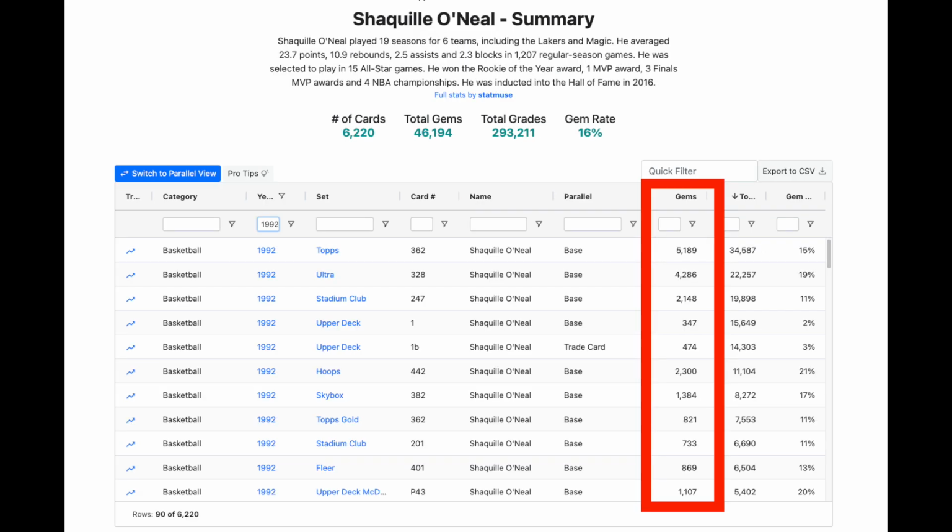That's more than all PSA 10s for all Shaquille O'Neal rookie cards from 1992 across all brands, which include, I don't know, the 10 or so shown here, but also another 20-ish or so below it. So there's already more PSA 10s from two Victor Wembanyama rookie cards than all of Shaquille O'Neal rookie cards combined.